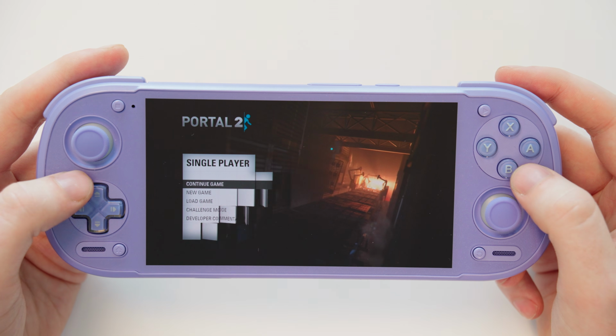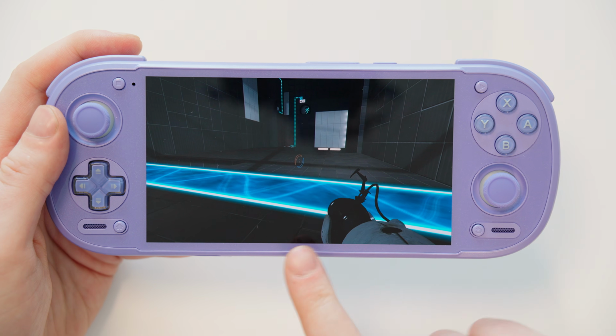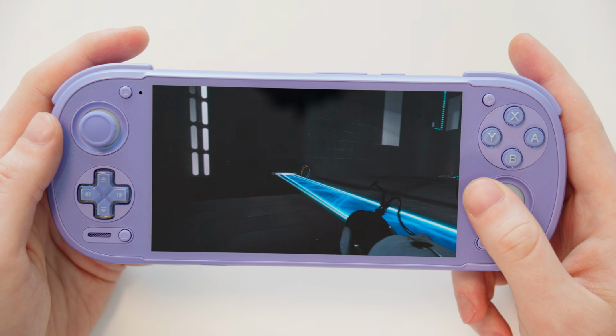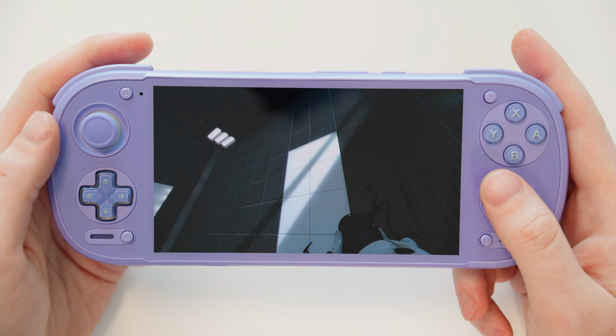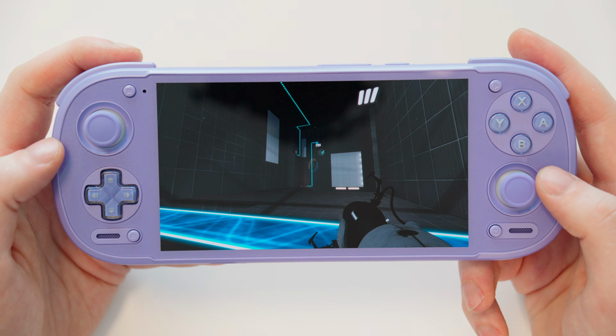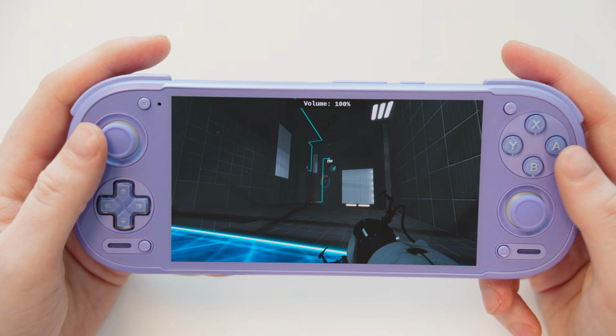Here on Rocknix, as you can see, I'm able to continue a game, no problems at all. So here we are running Portal 2, no worries, everything works great, the controls are working, the files are synchronized, it's great. But you may notice one issue with this right now, which is if I start moving around using the left stick. Take a listen to this.